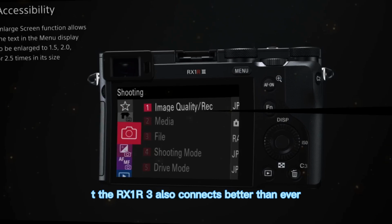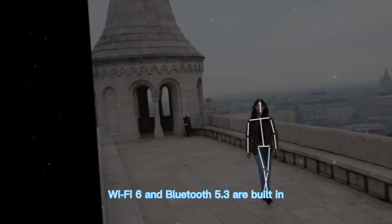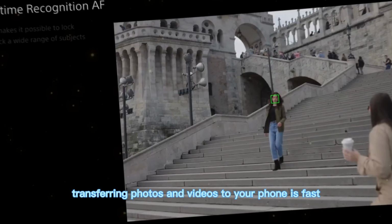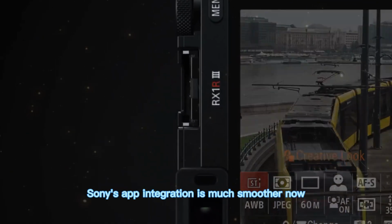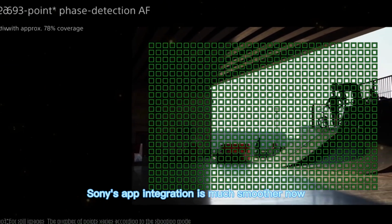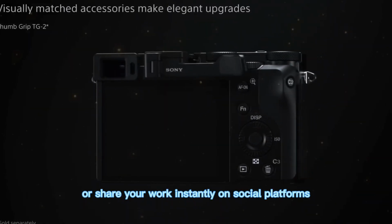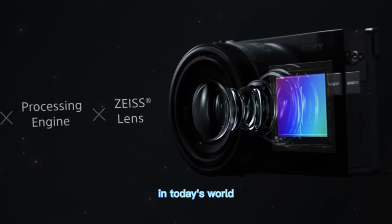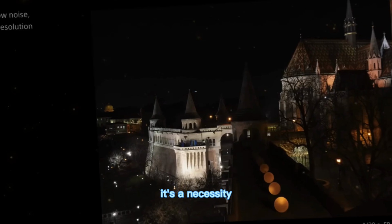The RX1R III also connects better than ever. Wi-Fi 6 and Bluetooth 5.3 are built in, so transferring photos and videos to your phone is fast and seamless. Sony's app integration is much smoother now, letting you control the camera remotely or share your work instantly on social platforms. In today's world, that connectivity is not just a feature, it's a necessity.